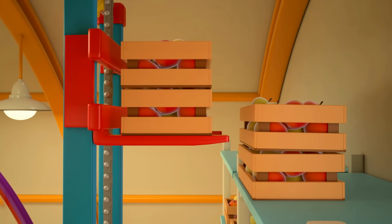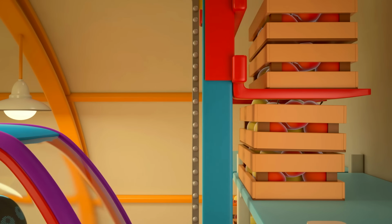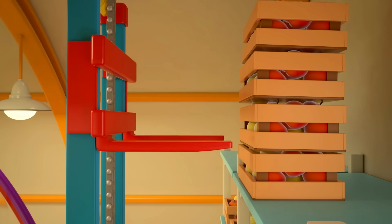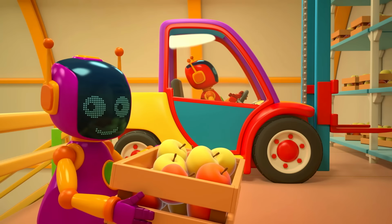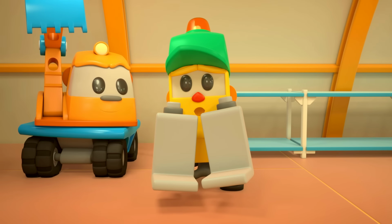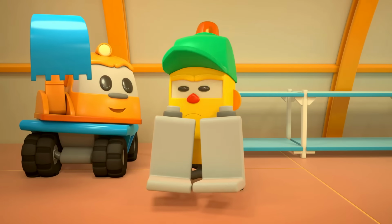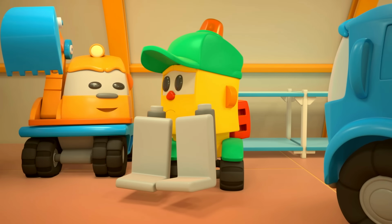Some more boxes. So even and neat, and nothing is falling. I think it's too high. Maybe we don't need to. Don't worry. It's top work.